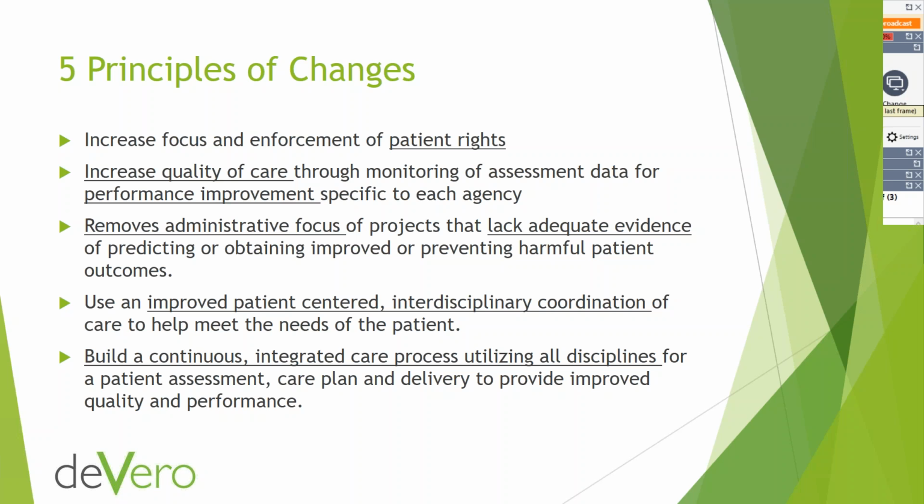Spelled out when we get to the plan of care section, and interdisciplinary coordination to make sure we're meeting the needs of the patient. We're focusing on building a continuous integrated care process utilizing all of the disciplines.